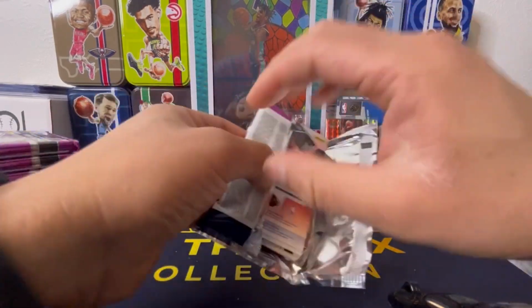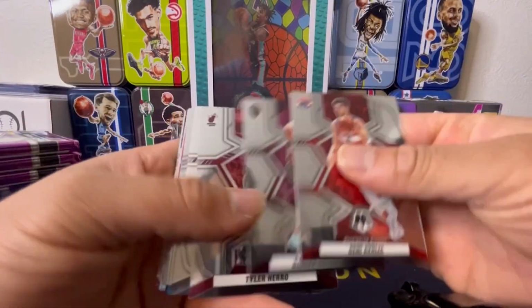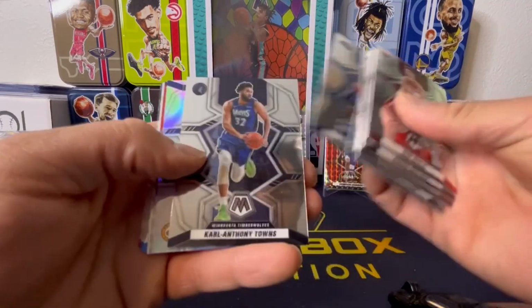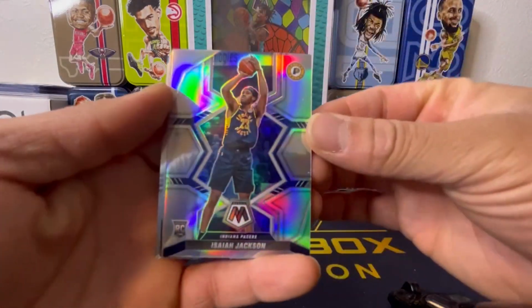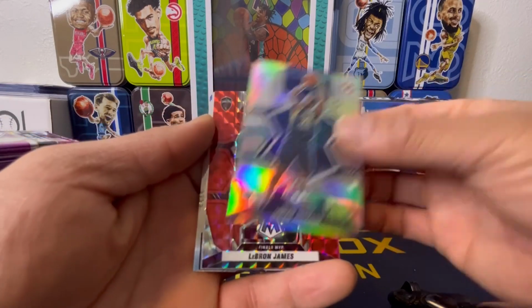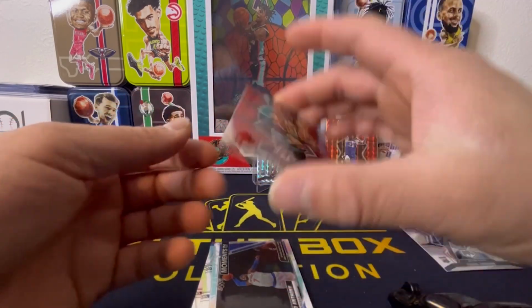So far on a not prism, Mosaic. For the first silver of the day, Isaiah Jackson silver rookie card for the Indiana Pacers. Shout out to Bubblegum and Leather Boy, the boy Andrew. He's a Pacers fan. So LeBron James Finals MVP on that red prism. Not numbered though.